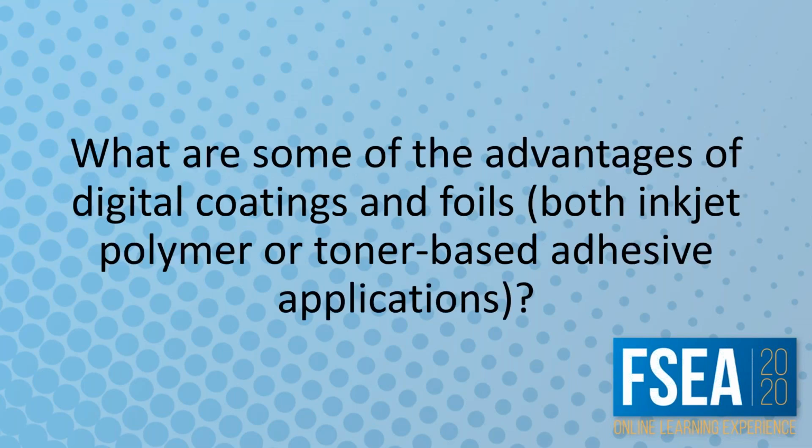Great. Okay, let's move on to this next question. What are some of the advantages of digital coatings and foils, both inkjet, polymer or toner-based adhesive applications? What are the big advantages? We've kind of talked about it, but what are some additional ones that it really brings over other types of embellishment techniques? Rick, I might start with you this time. What do you see as the big advantage for digital when using these embellishment techniques?